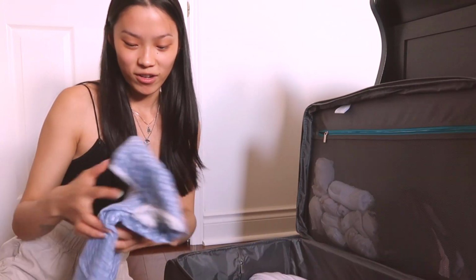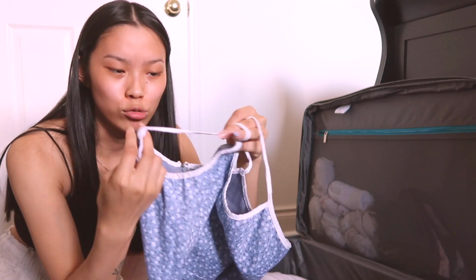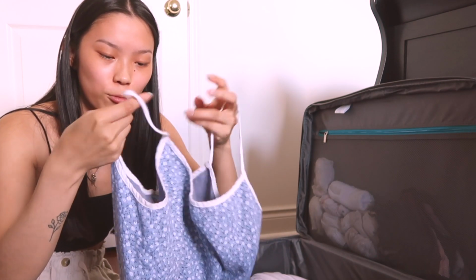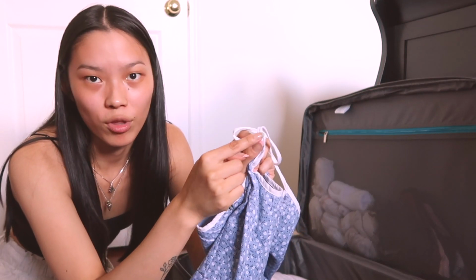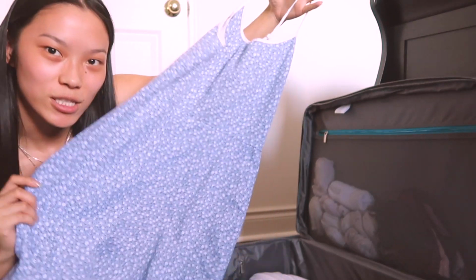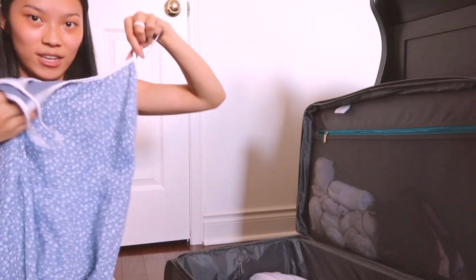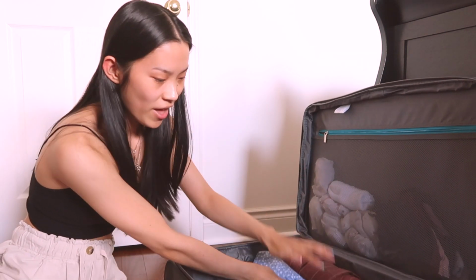I also thrifted a really cute dress. This is what it looks like. Originally it had 2 tied together straps, and it looked kind of weird, and it gave me hospital gown vibes. So what my grandma did was just sew the pieces together. She was so nice and did that for me, so thank you if you're watching. But anyways, this is what it looks like. It's super cute, so I'm bringing this. And then I'm just bringing my white cropped sweater from Brandy Melville. That's my go-to. It goes with everything, so that is all there.